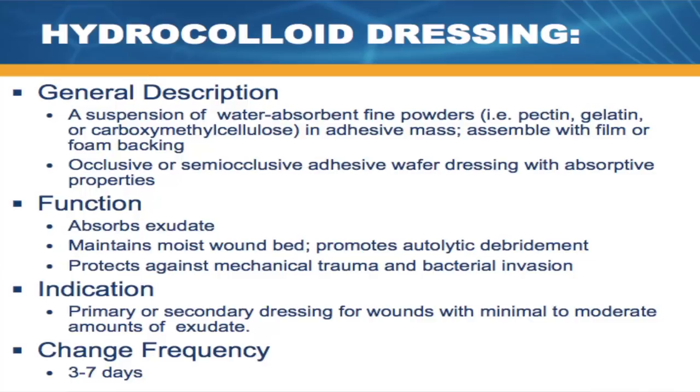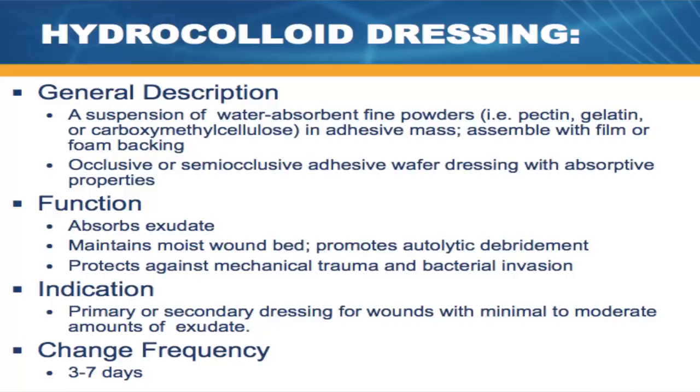So they're actually a suspension of absorbent particles in a water-based medium. They often contain gelatin, so there might be a bit of an odor associated. When you remove a hydrocolloid, you might smell a little bit of that. That's because there is gelatin in the dressings, as well as pectin and carboxymethyl cellulose, or CMC. So very commonly used, broad range of indications. Change frequency, on average, 3 days up to a week.